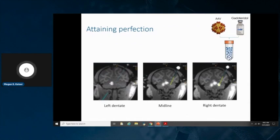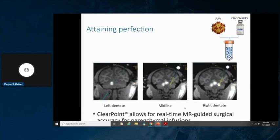This is a little gadoteridol added to the AAV virus. And as you can see, we are hitting our 3 target spots specifically. In between each injection, it's usually about 45 to 60 minutes to retarget, usually going on the side of the skull and only making 1 borehole and being able to hit all 3 targets, even crossing the midline, avoiding any brain vasculature. And ClearPoint allows for the perfect way to do that. And we are very sure that this will be able to scale to humans going into the hindbrain areas.